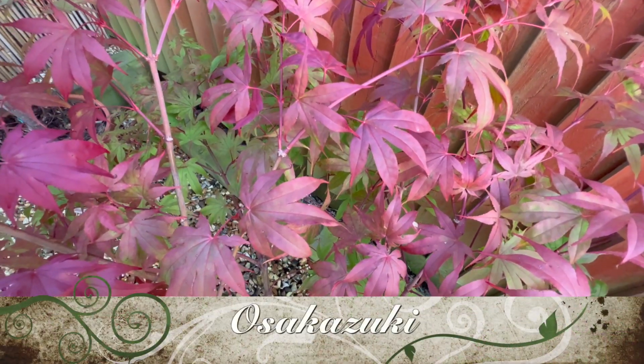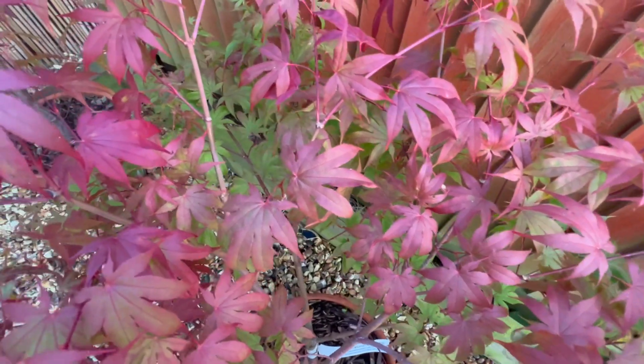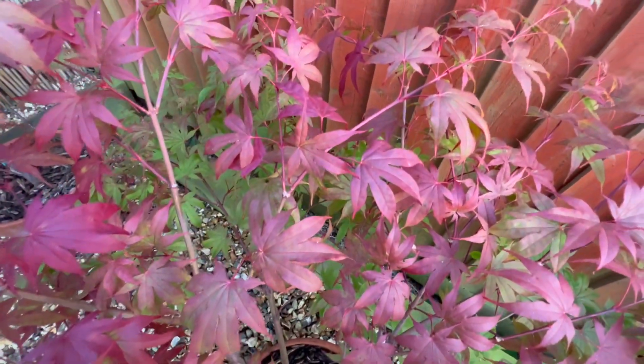So here we have my Osaka Zuki, lovely tree, classic big broad leaves, just fantastic really.